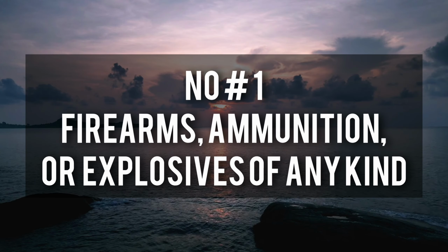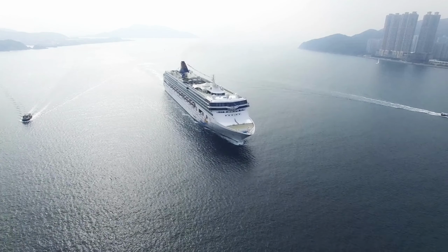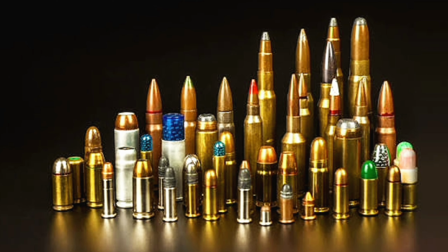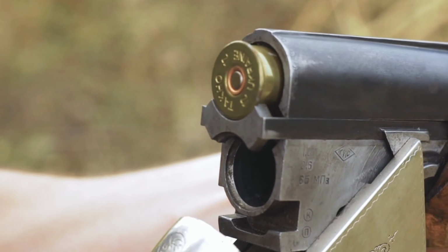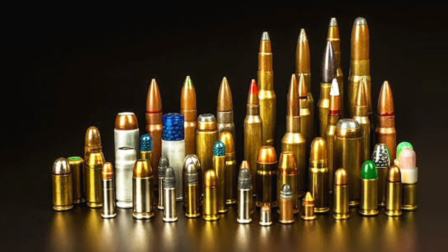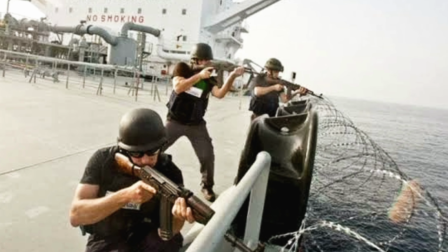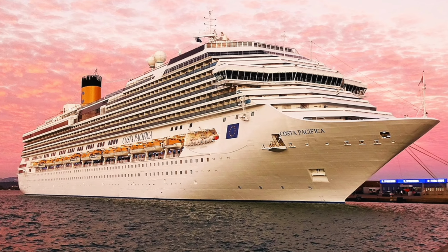Number 1. Firearms, ammunition, or explosives of any kind. And at number 1, the most serious banned item, firearms and ammunition. This includes handguns, bullets, fireworks, flares, or anything that resembles a weapon. Cruise lines scan every single bag, and if you're caught, the consequences are serious: immediate denial of boarding and possible legal action. Ships have armed security officers, so passengers bringing their own weapons is both unnecessary and illegal.